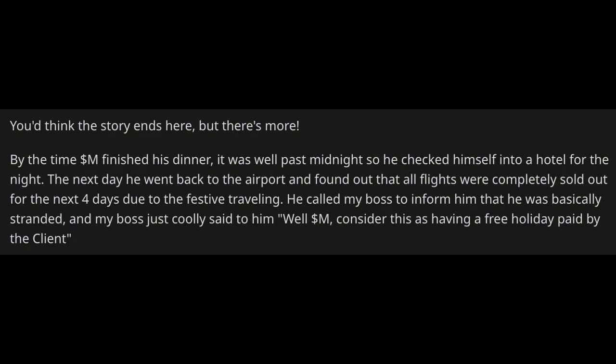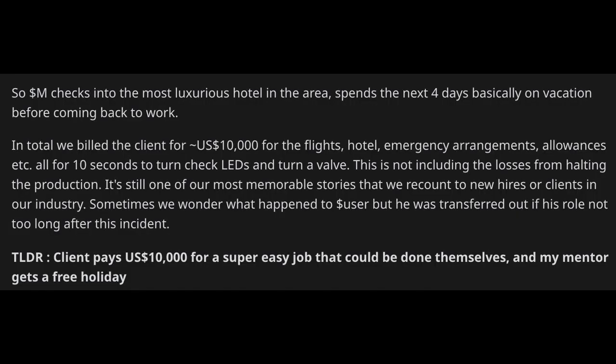You'd think the story ends here, but there's more. By the time M finished his dinner, it was well past midnight, so he checked himself into a hotel for the night. The next day he went back to the airport and found out that all flights were completely sold out for the next 4 days due to the festive travelling. He called my boss to inform him that he was basically stranded, and my boss just coolly said to him, well M, consider this as having a free holiday paid by the client. So M checks into the most luxurious hotel in the area, spends the next 4 days basically on vacation before coming back to work. In total, we billed the client for $10,000 for flights, hotel, emergency arrangements, allowances, etc.